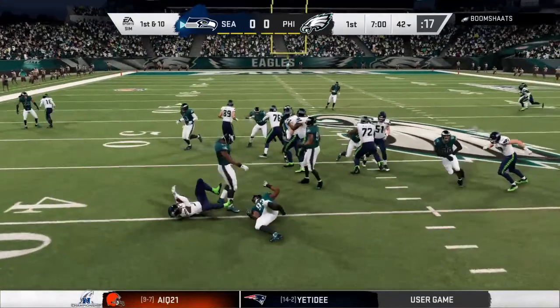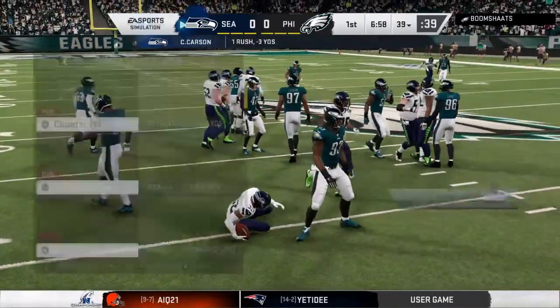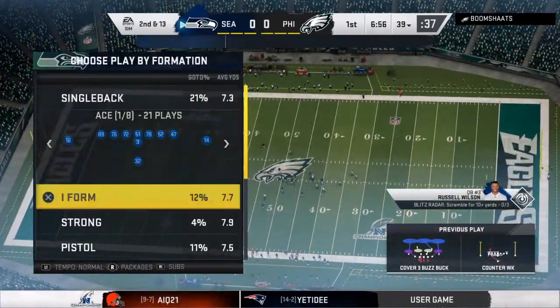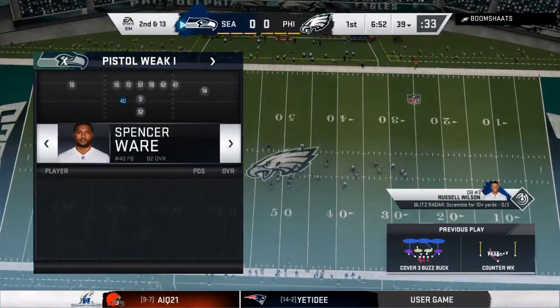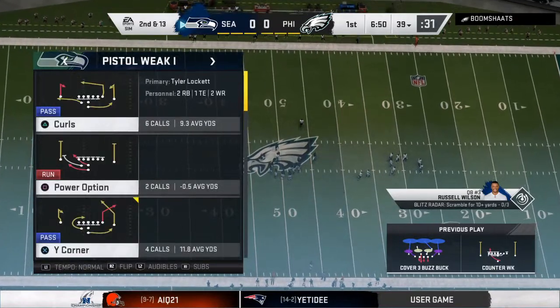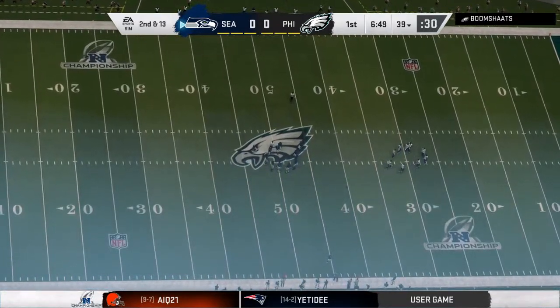This is the Oklahoma State alum, Chris Carson, and he is met in his tracks behind the line of scrimmage. They'll wind up losing 3 yards here, and that'll make this a 2nd and 13.